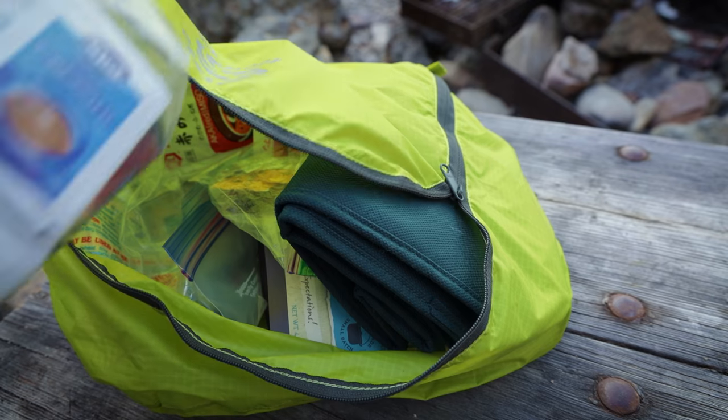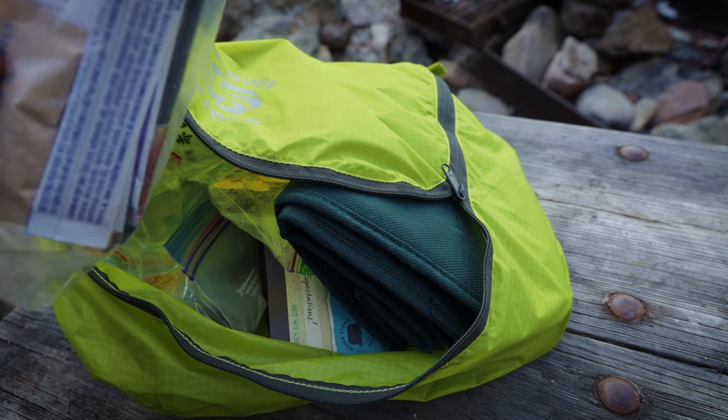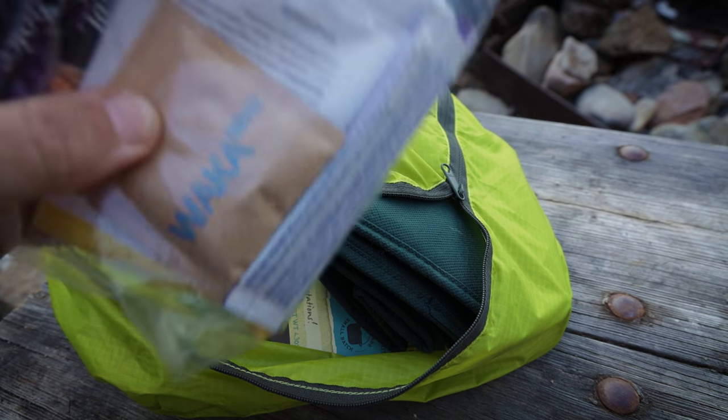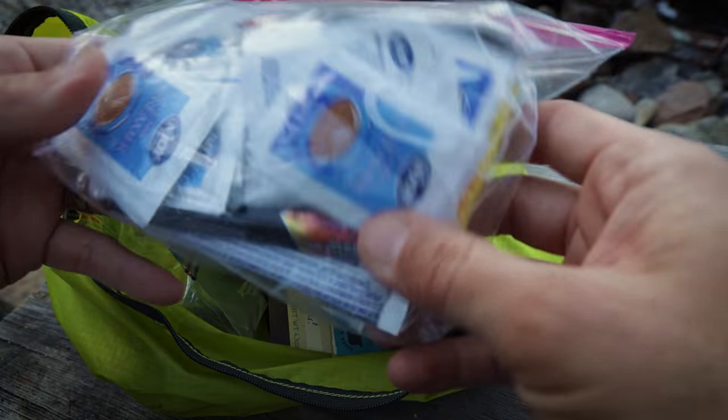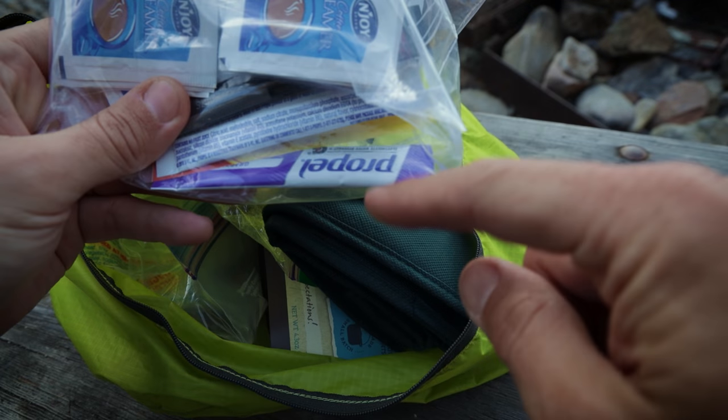And this is what remains. This is all my drinks and stuff for this time. I got one more abuelita. I got some, there we go. We got one more abuelita. I got some Waka coffee. Got some Taster's Choice. And I think I might have, yeah, I got two more Propels left.